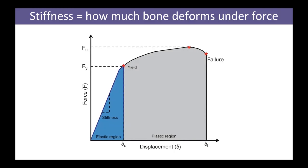So how do you think the slope would change if the bone was stiffer? Exactly, the slope would increase. And so an increase in that slope means the bone is more stiff. And on the other hand, the slope would decrease if the bone was less stiff.